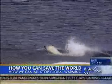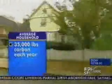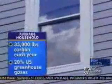When we say carbon footprint, we're talking about the carbon emissions related to the products you use and the activities you engage in. The average American household produces over 35,000 pounds of carbon dioxide each year. Added together, that's 20% of the greenhouse gases our entire country produces.